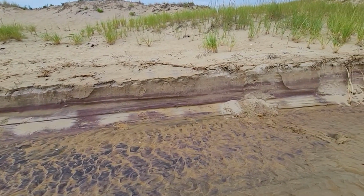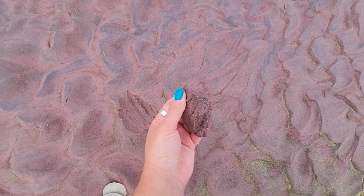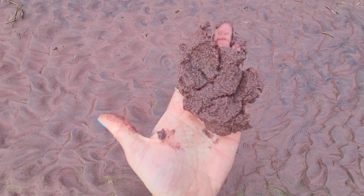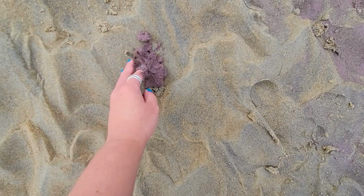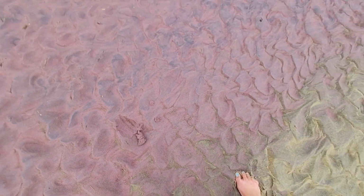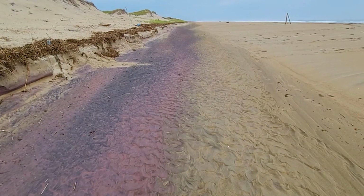It's a huge amount of beach erosion from the storm. This purple, like, I have to grab a handful. This is not enhanced at all. Look at how purple that is. And I mean, this is compared to the regular colored sand that's on the beach. And it just goes on for miles. It is so windy today.